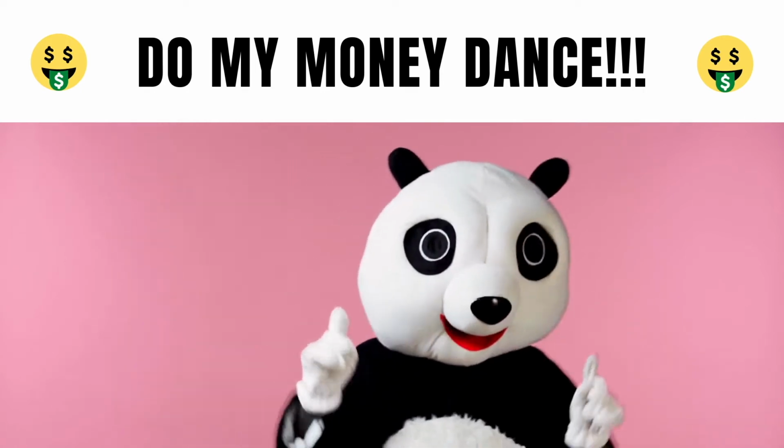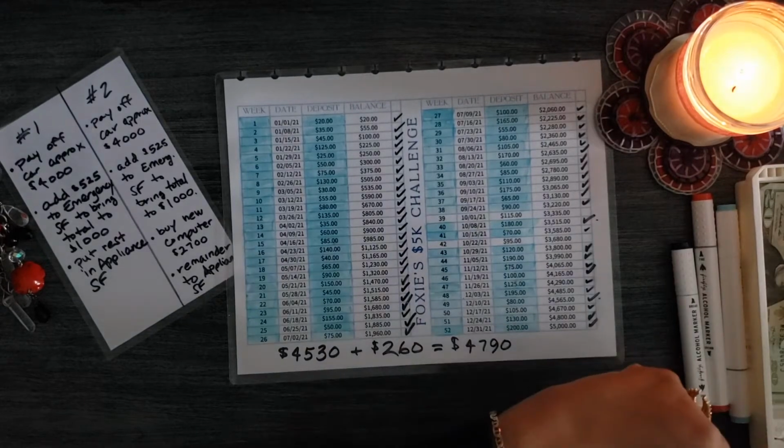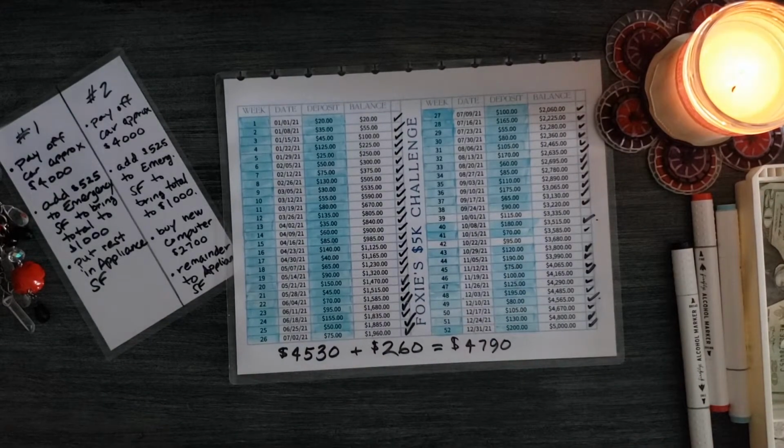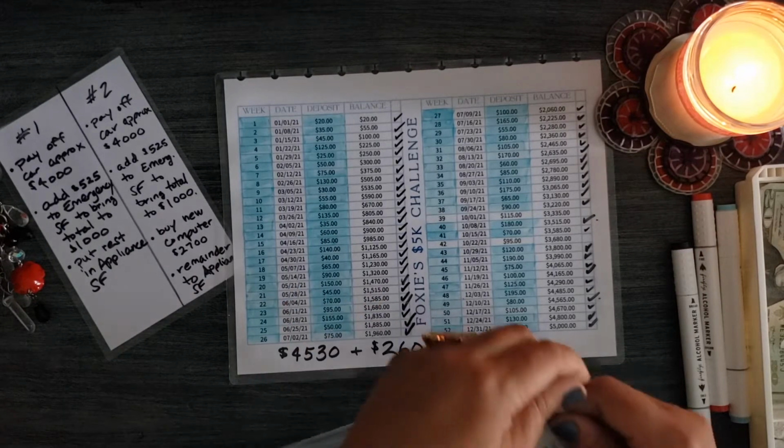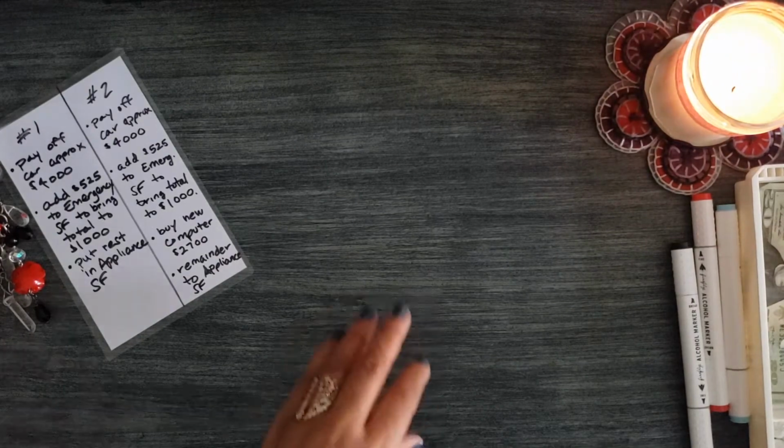Y'all, okay. I know you all want to know what I was going to do with this money. I talked about having two options. Both options included me paying off my car, which I said was approximately $4,000.